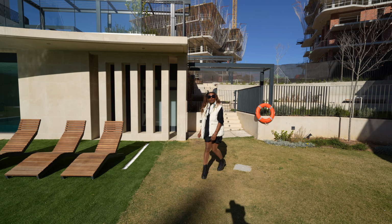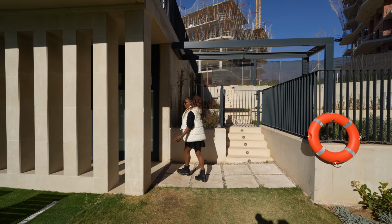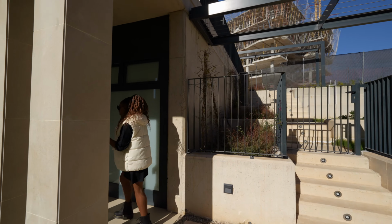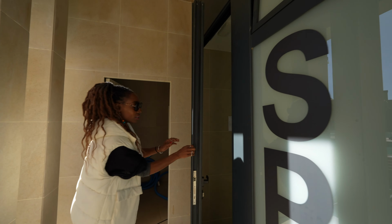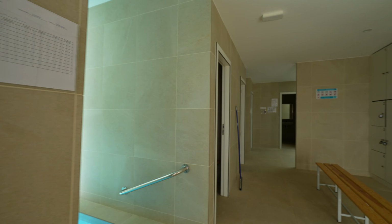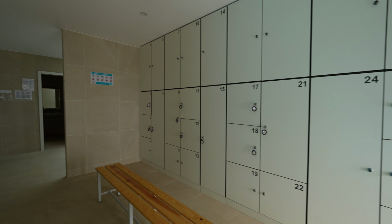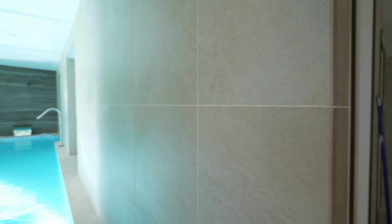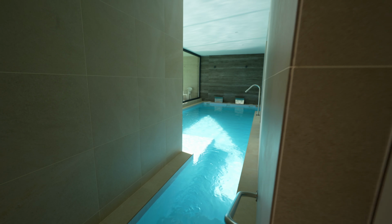Now I'm going to take you to the spa. So we come in through the natural stone porchway and through the doors. And here you have your changing facilities. And it is again this lovely porcelain stone that you've even used with the detail of this. It smells amazing in here. It feels lovely and warm.